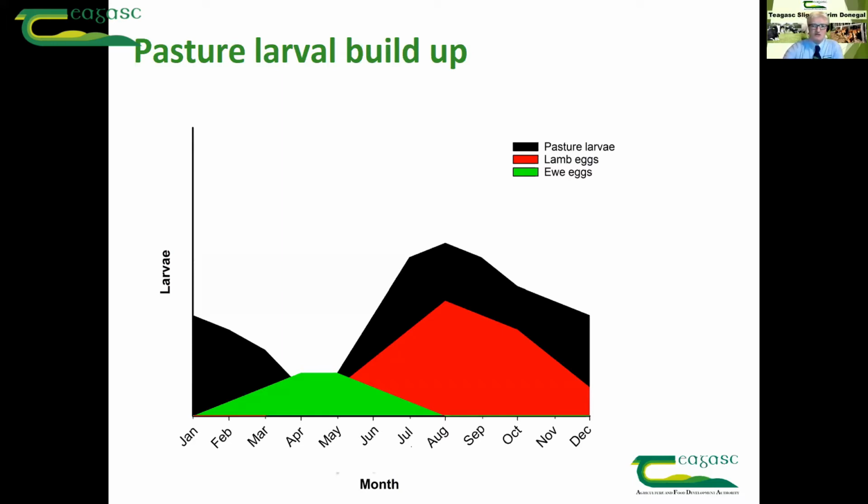And the one thing we should say is that there can be a big variation across fields and across paddocks in your farm as far as contamination is concerned, and it's basically all due to the grazing pressures when the larval counts are highest in the sheep, and then they pass them onto the grass.